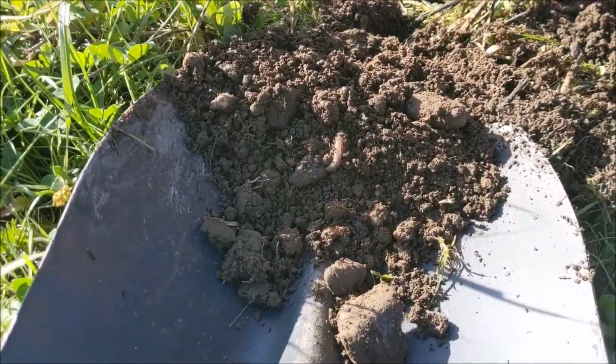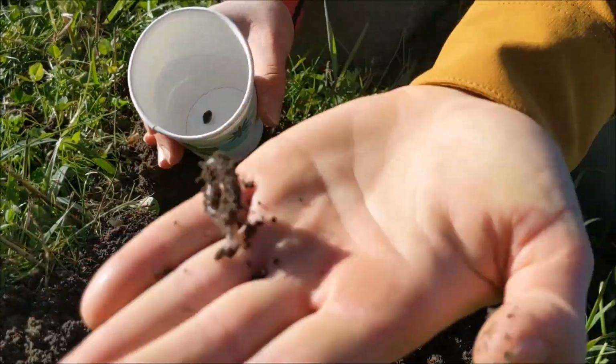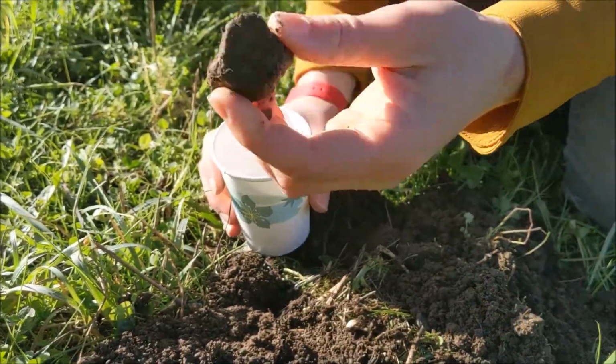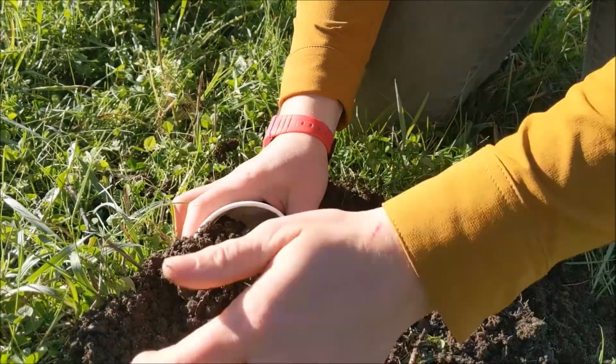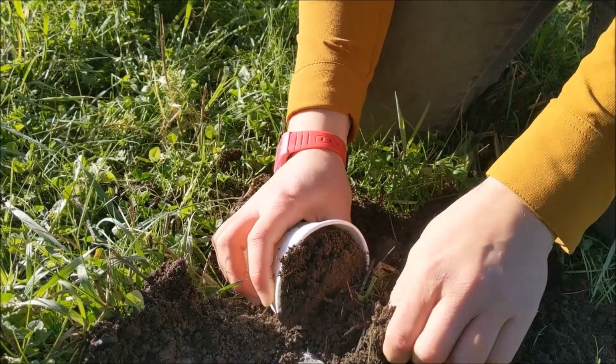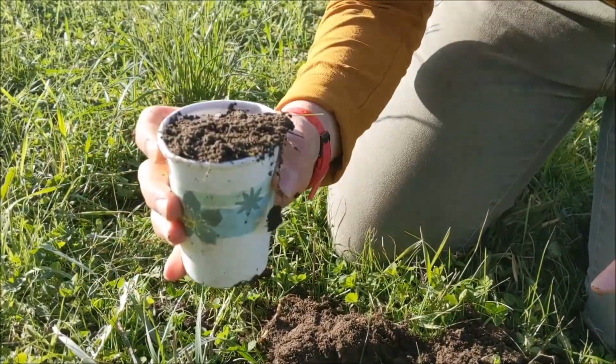She's subdued. It looks like there's an earthworm in here. That's one thing I'm noticing. A lot of rocks too. This is perfect. It's a great sample right here. I'm just gonna scoop that right in. What a beaut. There we go.